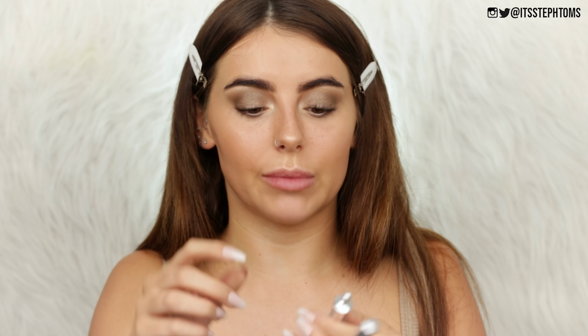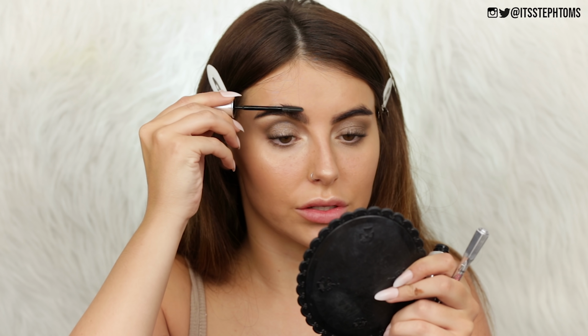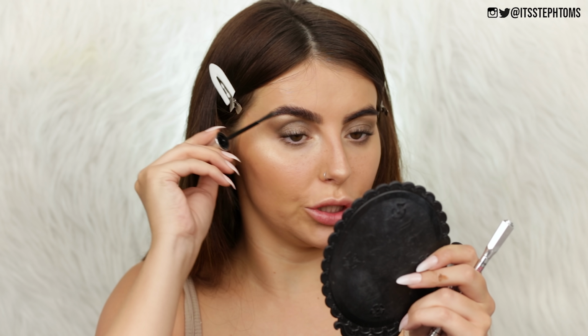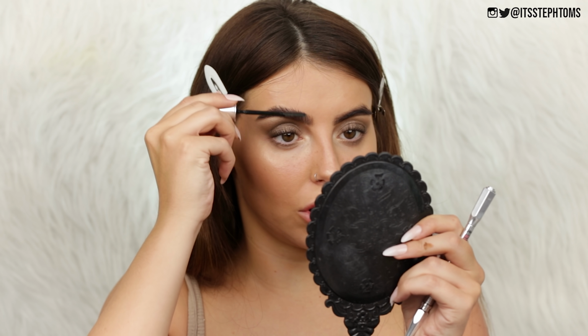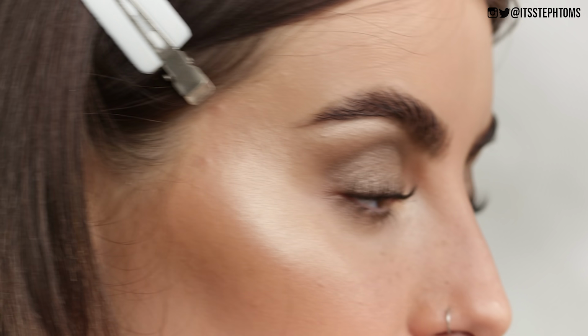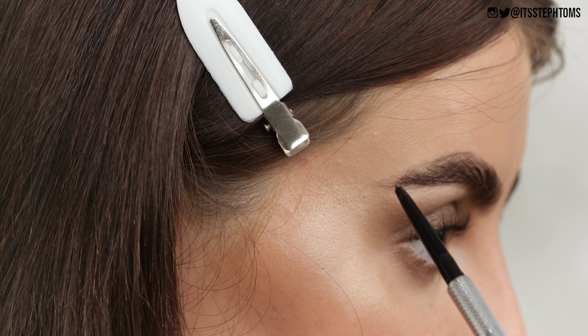So now I'm just going to go ahead and fill in my brows. For that, all I'm going to be using is the Benefit 24-Hour Brow Setter. And I'm just going to fully brush those up, at a slight little angle just to make them nice and bushy. I feel like if you can't rock a bushy brow during summer, when can you? And then I'm just going to fill in a few little gaps using my Precisely My Brow Pencil from Benefit. So just a couple on the arch here.